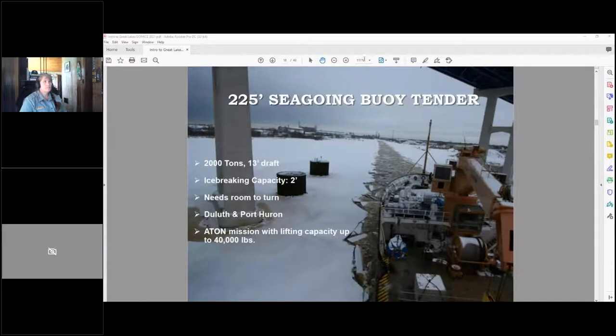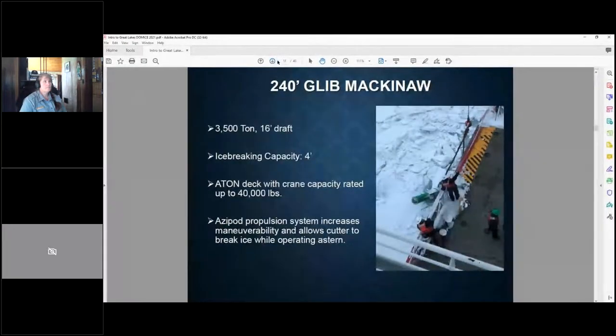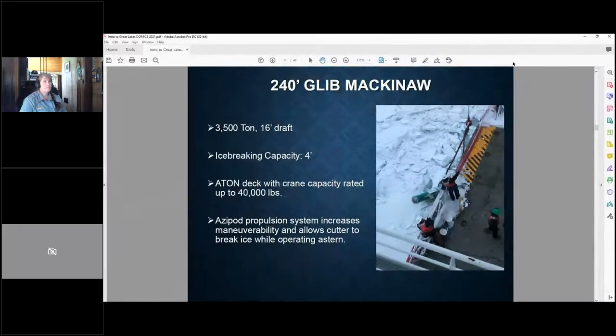The next slide is a picture of the cutter Mackinaw. You see the buoy deck there, and this talks about what is called the Great Lakes Icebreaker, or the GLIB. The new Mackinaw was commissioned in 2007. She was built right here in the Great Lakes over in Marinette, Wisconsin. She is a little smaller, 50 feet shorter than the old Mackinaw, and about 1,000 horsepower less capable. But what she lacks in horsepower, she makes up in multi-mission capability and navigation efficiency.